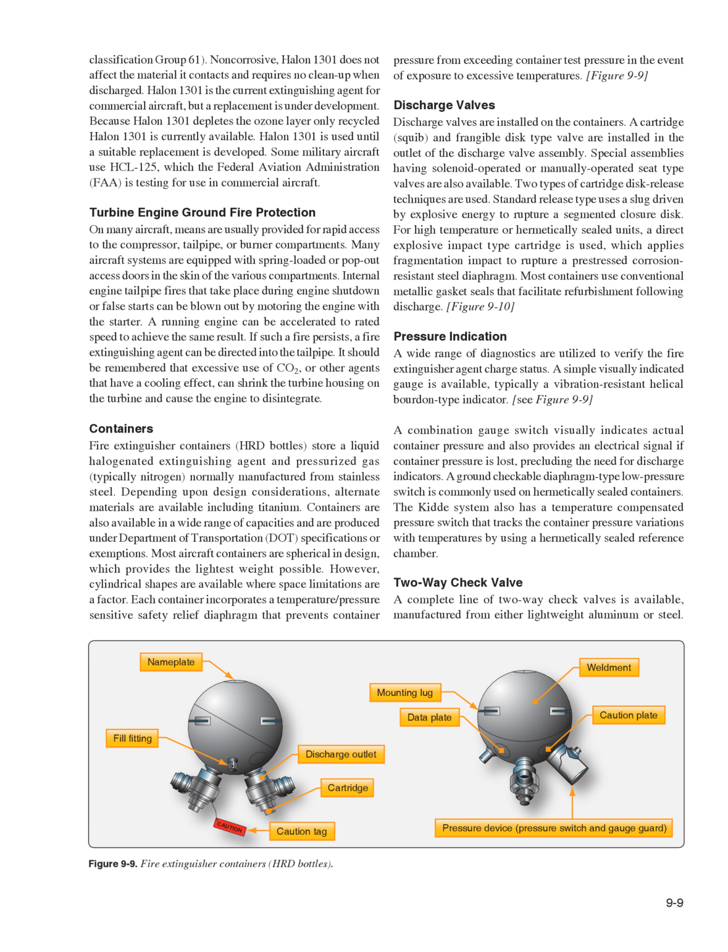Figure 9.10, Pressure indication. A wide range of diagnostics are utilized to verify the fire extinguisher agent charge status. A simple visually indicated gauge is available, typically a vibration-resistant helical Bourdon type indicator. See Figure 9.9. A combination gauge switch visually indicates actual container pressure and also provides an electrical signal if container pressure is lost, precluding the need for discharge indicators. A ground checkable diaphragm type low pressure switch is commonly used on hermetically sealed containers. The Kidde system also has a temperature compensated pressure switch that tracks the container pressure variations with temperatures by using a hermetically sealed reference chamber.